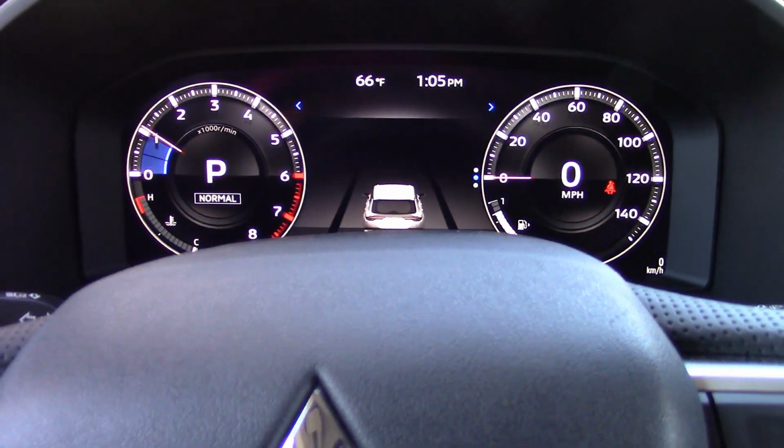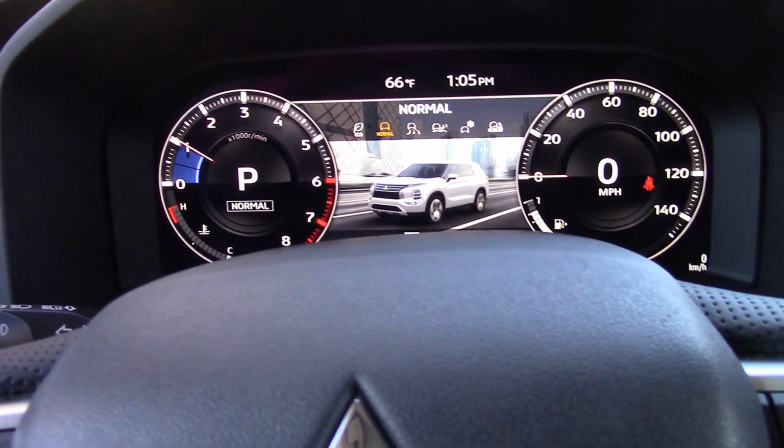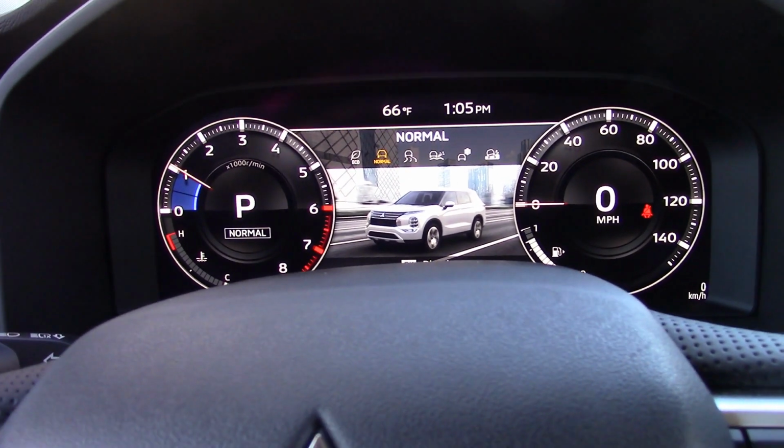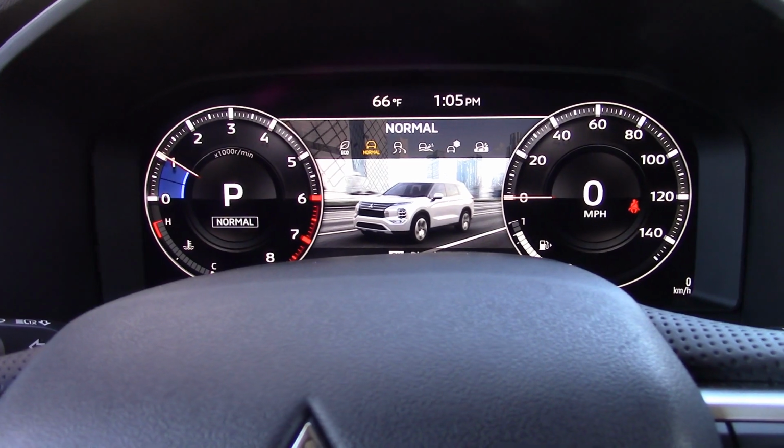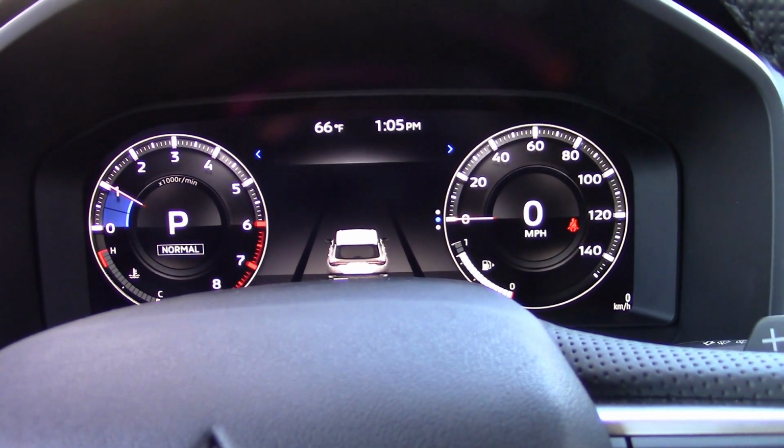But I think overall I'd give it a 3.5. Nothing gets a 4.0 unless it's just absolutely amazing, and never do I give a 5.0 because there's always room for improvement. So let's take it out for a drive.